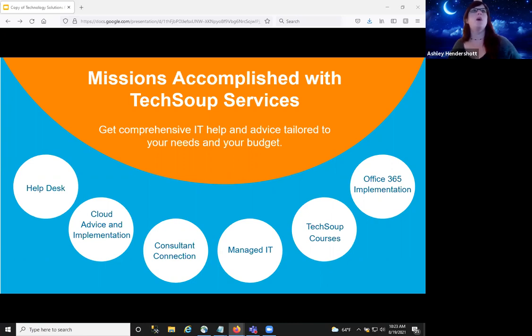We also have a program called Consultant Connection, which was developed to provide organizations with access to a network of verified, trusted consulting firms who have experience helping nonprofits with technology, fundraising, and marketing. The Consultant Connection program makes it easy to find consultants who specialize in and are referred by nonprofit organizations.